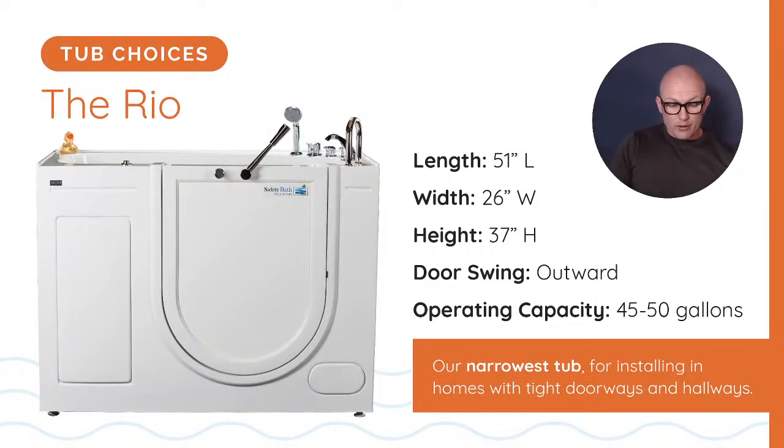Then we move on to our Rio bathtub. So our Rio bathtub has a little bit of a different aesthetic. It's got the U-shaped door. It is an outward swing style door, but this is different in the sense that the seat isn't presented to you as you open the door. You do have to step in this, turn around, and sit down.